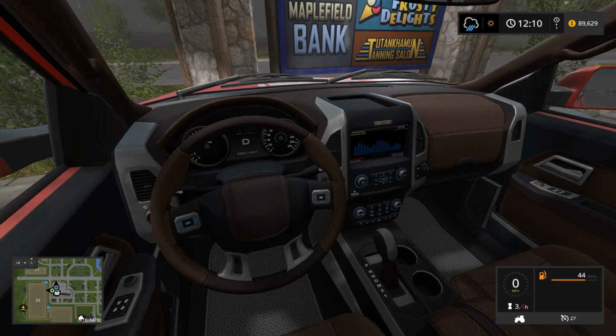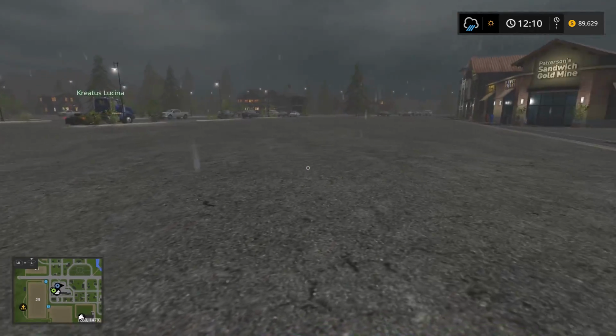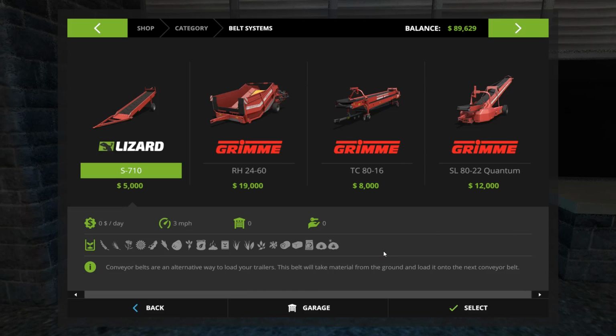All right. Well, I guess I can pull into the handicap parking. You got a semi-truck. You'll be fine. All right, going to the store. There we go. All right, so I'm going to buy belt systems.